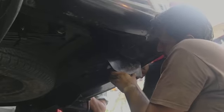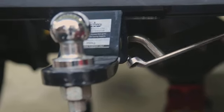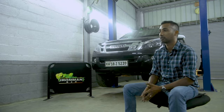Another thing that we've fitted on the Isuzu today is the rear tow hitch, which is primarily used for recovery, either of this vehicle or any other car that's stuck. It can be pulled out. It's got a load carrying capacity of around 3 tons.